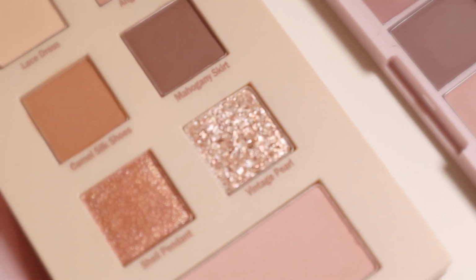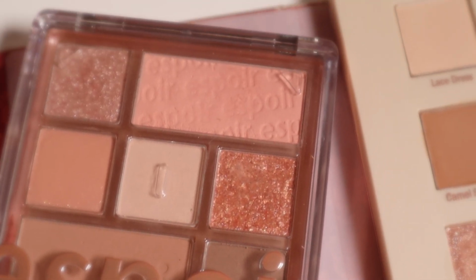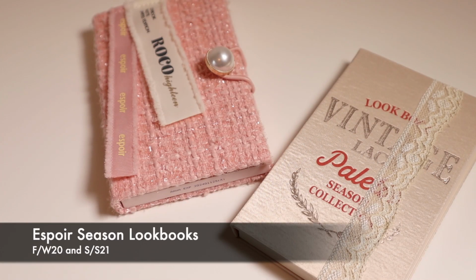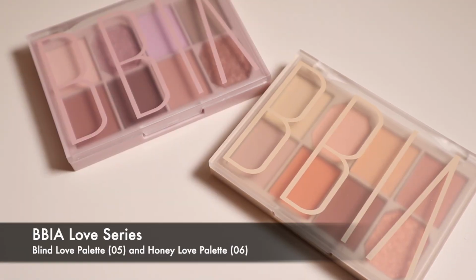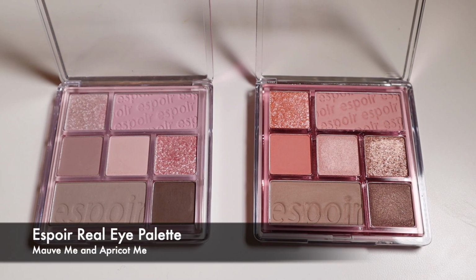Today we're going to be doing a quick review and comparison, as well as swatching a couple of the new eyeshadow palettes that are being released for the spring-summer season. We'll be taking a look at the Espoir lookbook, the Bbia Love Series Final Shadow Palette 3, as well as comparing those to the Espoir Mauve Me and Apricot Me palettes.